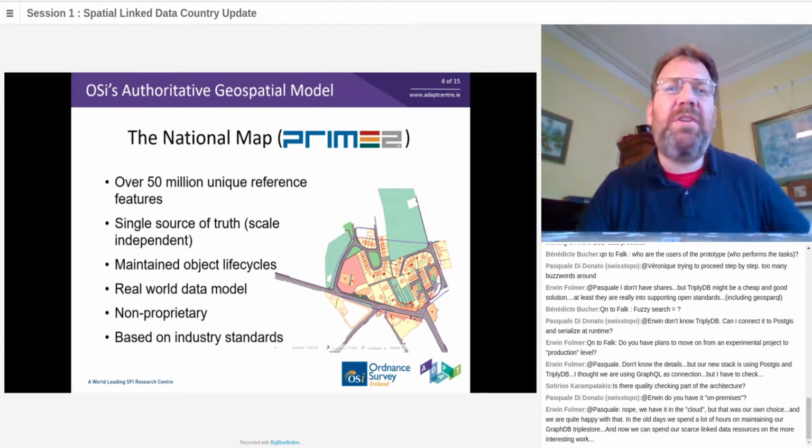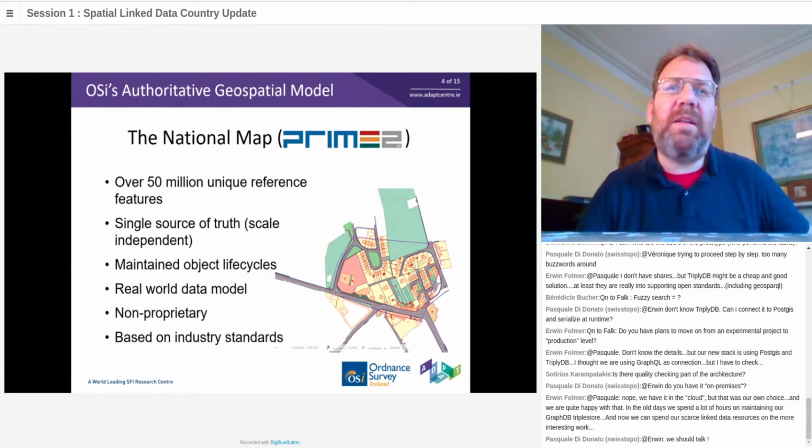So the foundation of all the data that we publish subsets of as linked data is our national map, which is a 2.5D map of the country, tracking 50 million unique spatial features across time based on sensing data with provenance and life cycles, and standards-based, Inspire, with metadata as well. So that's our ground truth that we're using in order to convert into linked data.